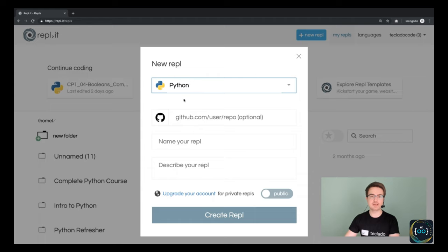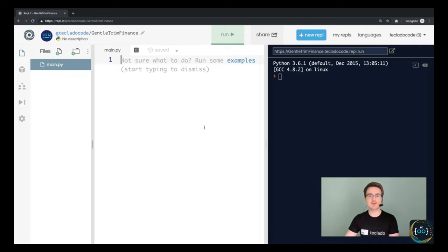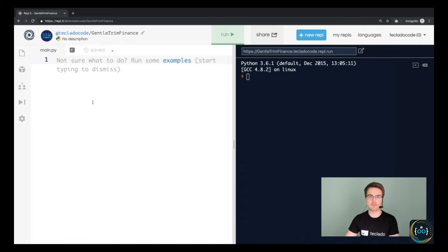This is going to create a new editor for you that uses Python 3, and it's going to be what we'll use throughout the entire course. You can give it a name and you can give it a description so you remember what it's about later on when you see it in your profile. When you create your Repl, you'll see something like this. You've got your files on the left, you've got your code here in the middle, and then you've got the output of your code on the right. For now, we're not going to be using files, so you can click this little icon to close it down.